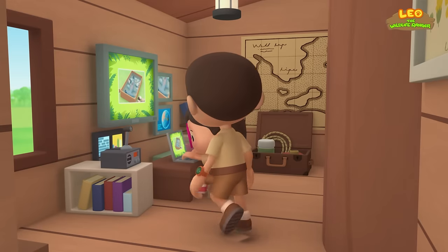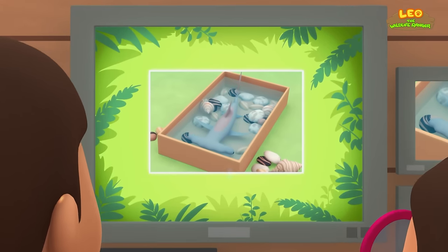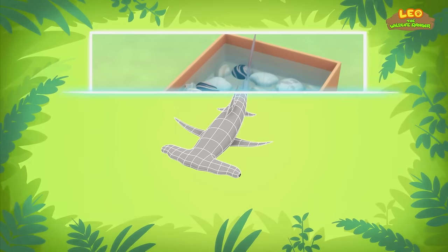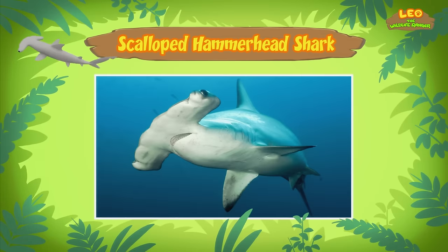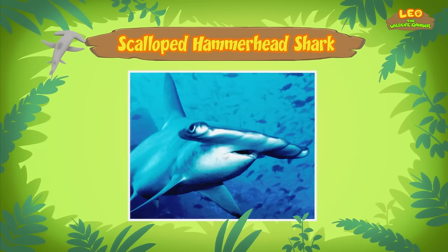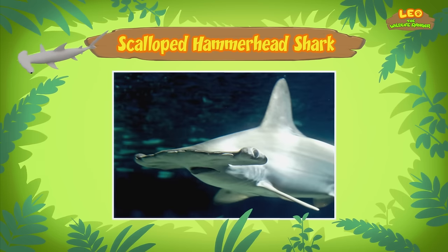Hi, Katie. Did you find any information about the fish? Hi, Leo. I sure did. The fish you found is actually a young scalloped hammerhead shark. The shark gets its name from the unusual shape of its head, which looks like a hammer. The shark's head helps it to find prey.